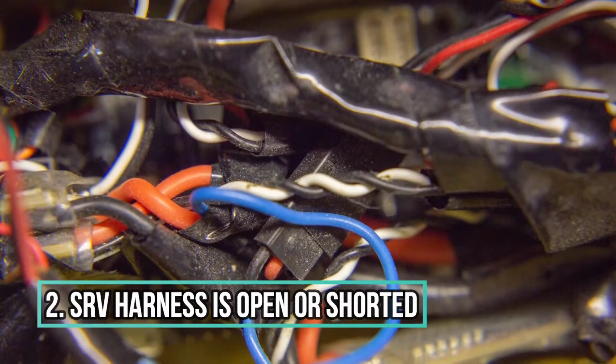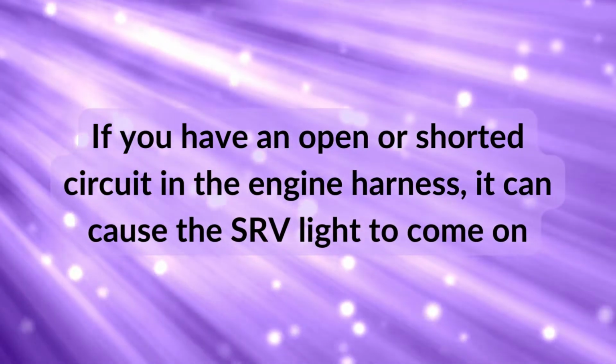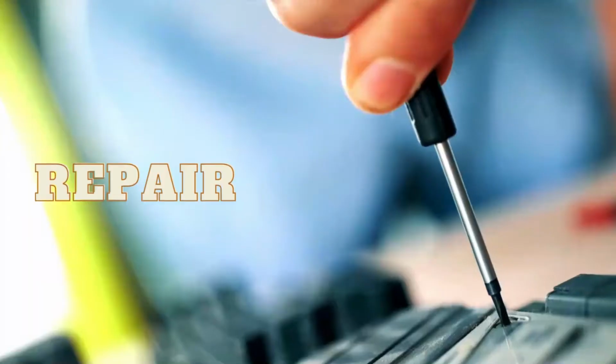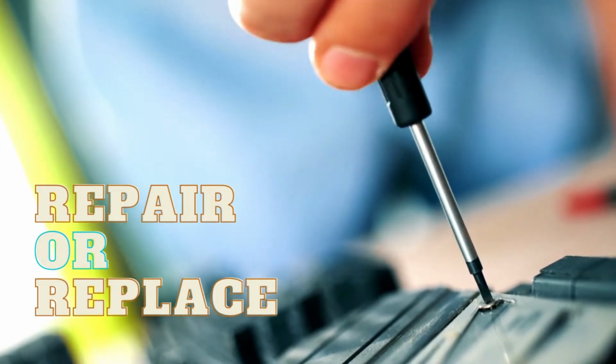Second, SRV harness is open or shorted. If you have an open or shorted circuit in the engine harness, it can cause the SRV light to come on. So, the circuit may be open because of a break in the wire or a loose connection. If this damage is noticed, repair or replace the harness as necessary.